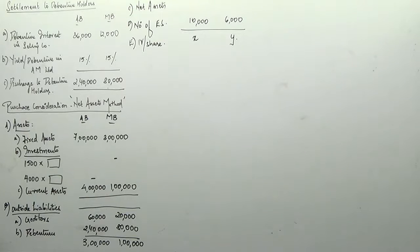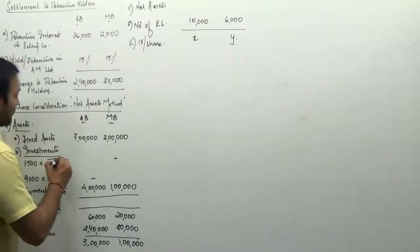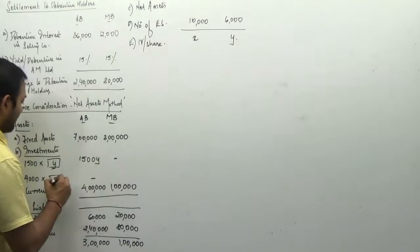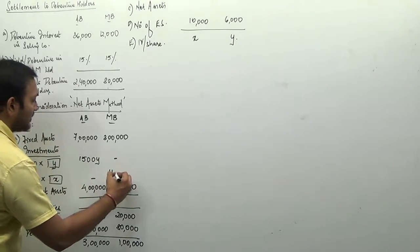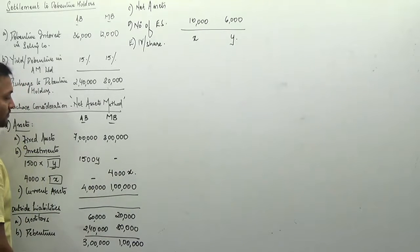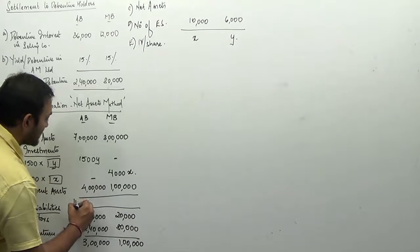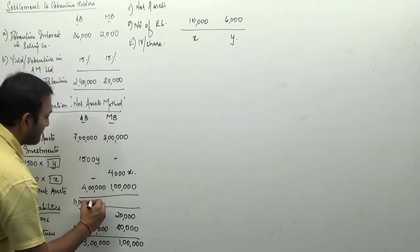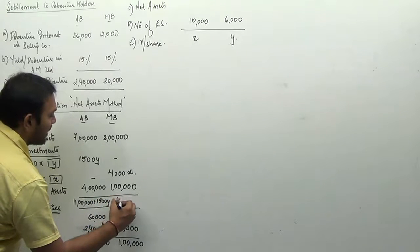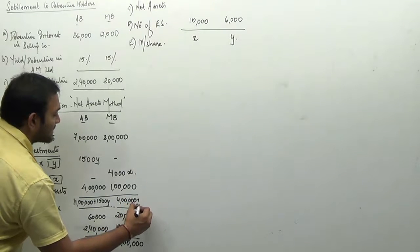Fill up investments. 1500 shares in MB. MB's intrinsic value is Y, not X. So 1500 into Y, 1500 Y. 4000 into X, 4000 X. Now you can solve this. We can say that this is 11 lakhs plus 1500 Y. And this is 4 lakhs plus 4000 X.